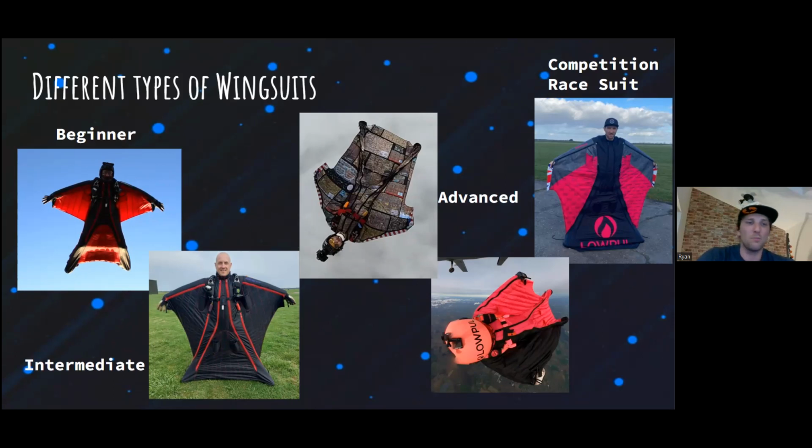Then you've got the option to move up to the intermediate suits, which gives you a little bit of a bigger wing, which will give you that little bit extra time in free fall, which will give you more time to play around. They have obviously more performance, so they're faster. They can do a lot more. They're not necessarily easier to fly, but easier to do transitions and when you get into the acrobatic side.